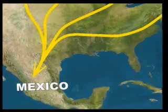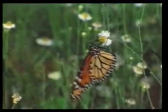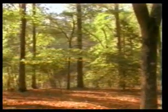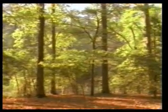These butterflies begin their journey at a special time, exactly at the autumn equinox, when the day and the night are the same length. After flying for 2 months, they arrive at the warm forests of the south. The trees are covered with millions of monarchs.